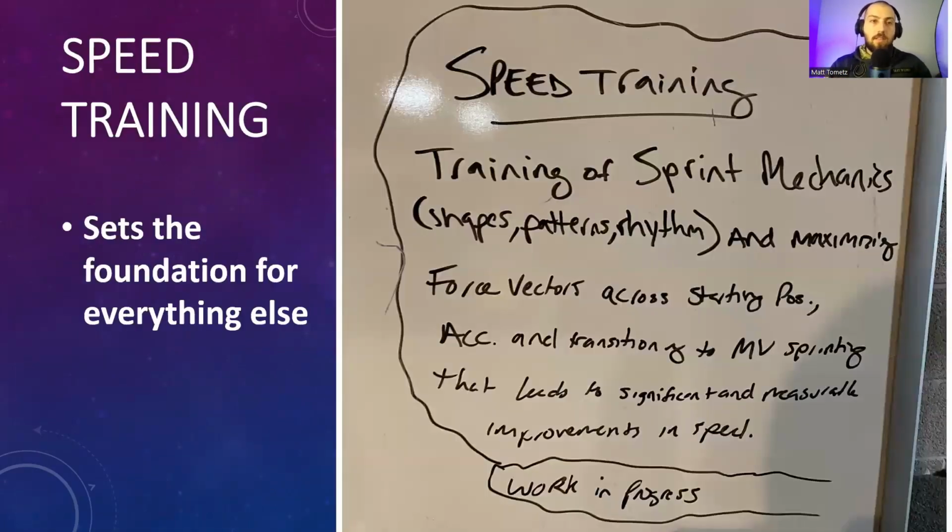Well, first, let's set the scene with our speed training definition. So, when we say speed training, we all know what that means just in theory, right? We're all out here trying to get faster. But if you had to put it in a single concise sentence, what would it mean? And this is a definition that we've worked on at work for a little bit and we think does a pretty good job of it.